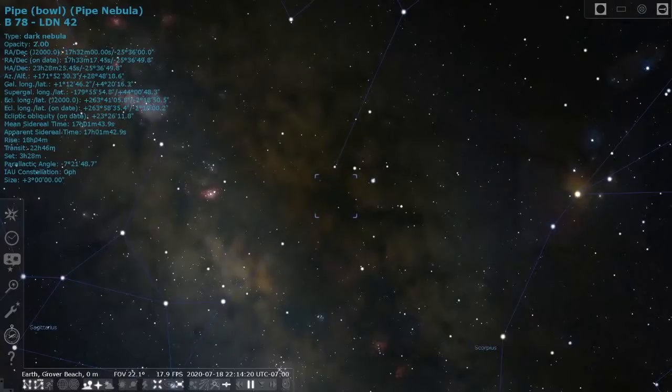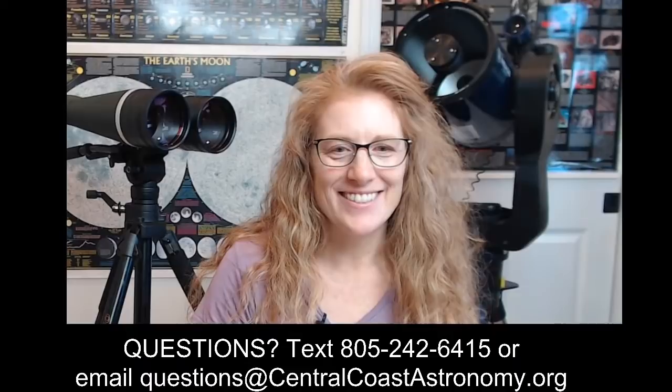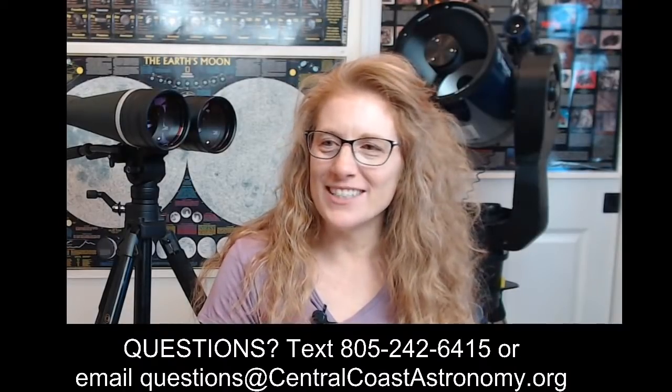Oh, it's just such a cool object. I remember many a time I'd sit back at Navajo Flats, and I could easily see the Pipe Nebula with my 750 binoculars. Some people have seen it naked eye. Wow. So if you've got a really good dark area and good eyes, you can pull it out naked eye. Wow, that's amazing. Yeah. For me, that never happened. But the binoculars really help.